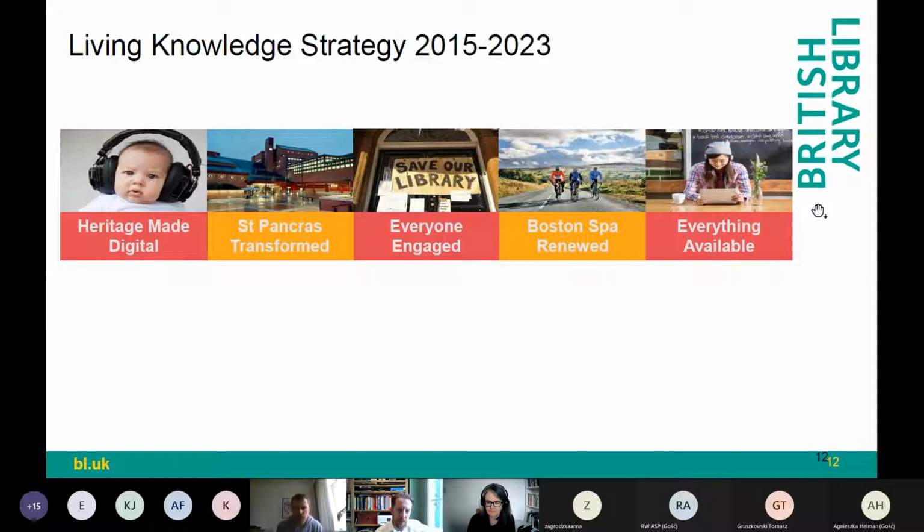And Heritage Made Digital was a really critical change program and portfolio, which looked at how we bring together all of the lessons learnt around digitization projects. How do we ensure that we're not losing any of our digital collections? How do we ensure that all of the lessons learnt, all of the ways of managing these projects, are brought together in one place? And how do we build up capability to ensure that we have a core function that can look after our digitized collections?